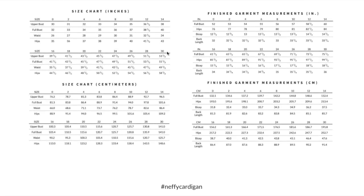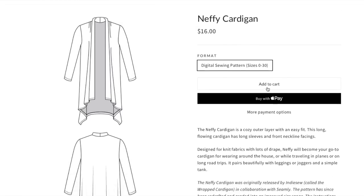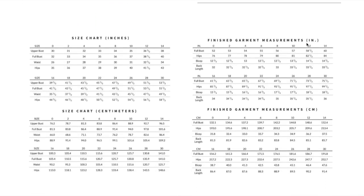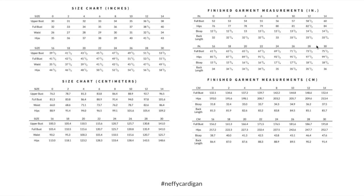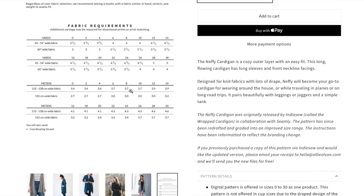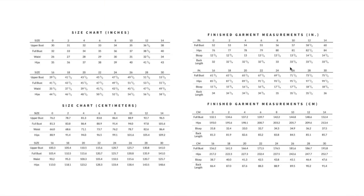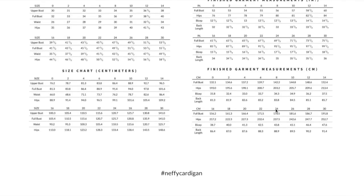So this is all getting, oh wait, because this only is in the, no, it says 0 to 30. But you come down here and we've only got 0 to 14. So, okay, was it in this thing? Nope, that only has 0 to 14 too. So I don't really fully know what is going on with the full size range because it's just not included here. Also, no blog posts.